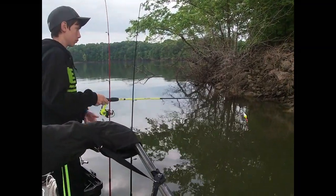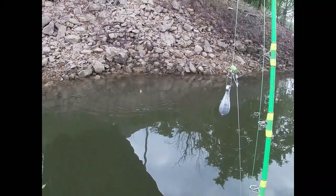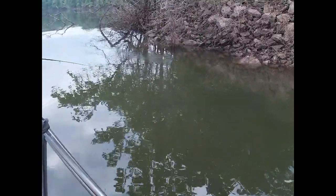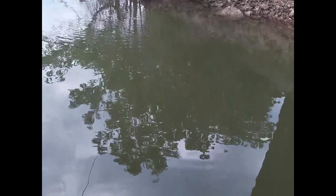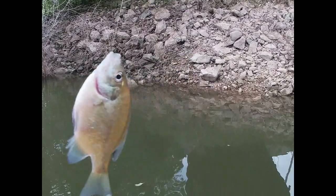Braden catching us some bait this morning. Try to get a few bluegill. That came off. Something messing with it. Fresh bait.